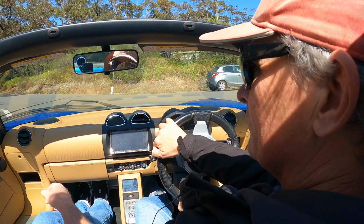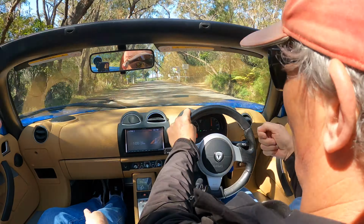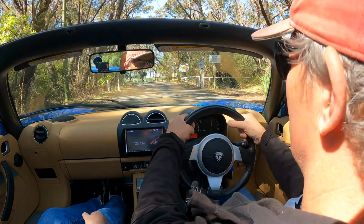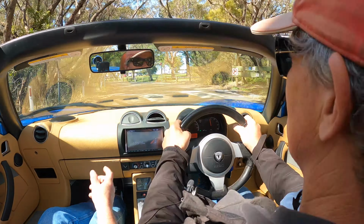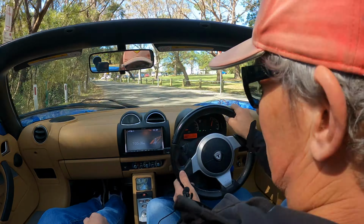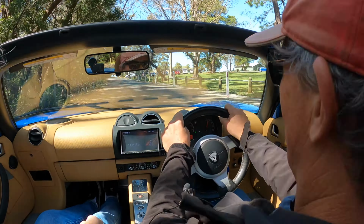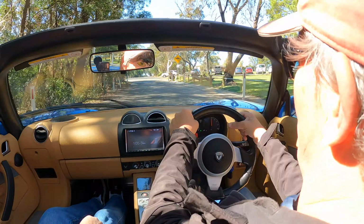I'll actually be comfortable before you take off. The only thing you need to know about this is that there's a button on the key, so you need to press that in on the fob before you turn the key on. So that's just to activate it. Let's make sure we have the key with it. Everything is reverse and park and drive. Which I kind of like, it's kind of obvious, so you can't really go wrong.